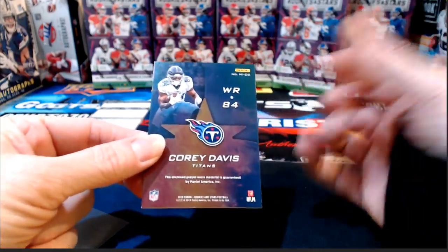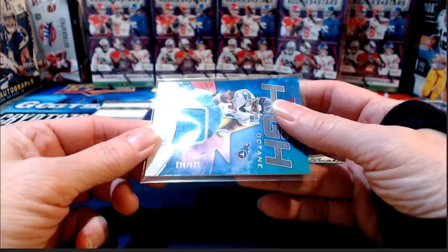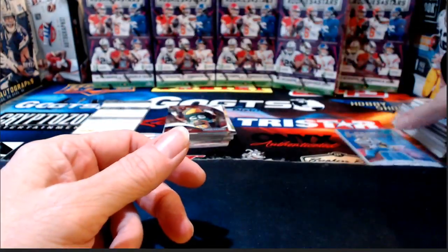Minor imperfections on your corners and edges, particularly noticeable. On that lower left, it's Corey Davis for the Tennessee Titans, numbered to 125.